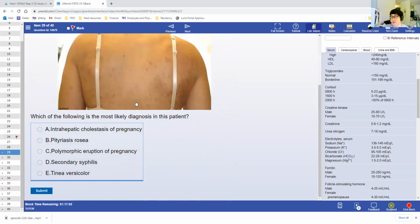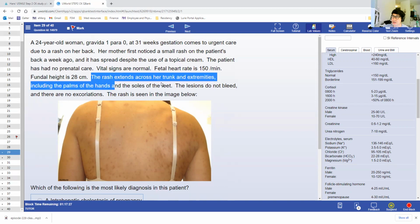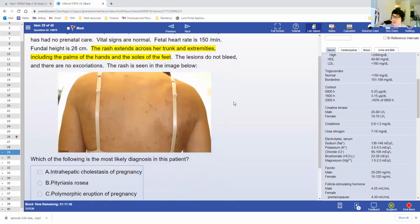All right, so this patient is coming in with a rash and is asking me for the diagnosis. This is a 24-year-old at 31 weeks gestation with a rash on her back. First it began as a small spot a week ago, and has spread despite the use of topical cream, no prenatal care. The rash extends upon her trunk and extremities, including the palms of her hands and the soles of her feet. Lesions do not bleed, no excoriations.